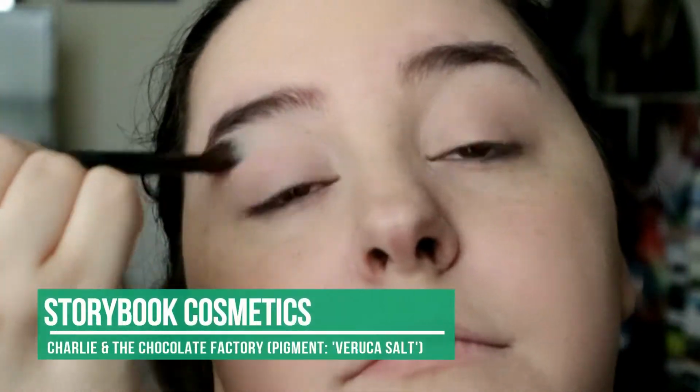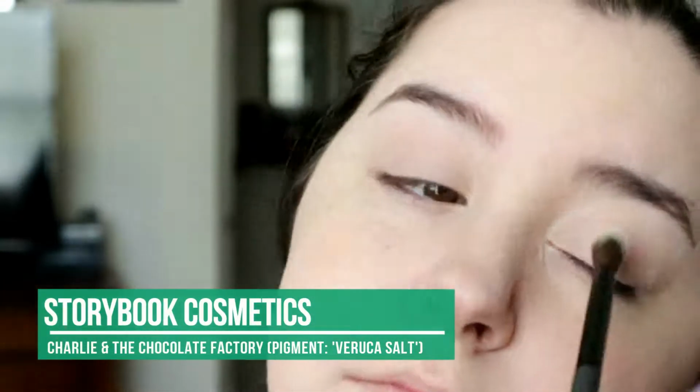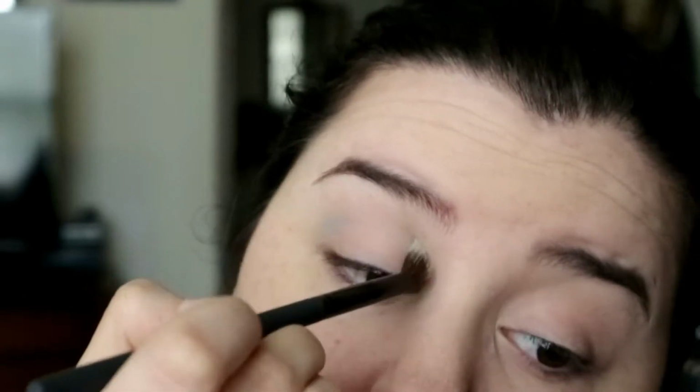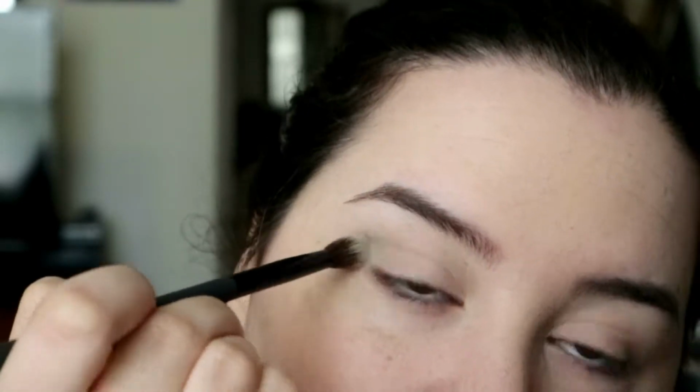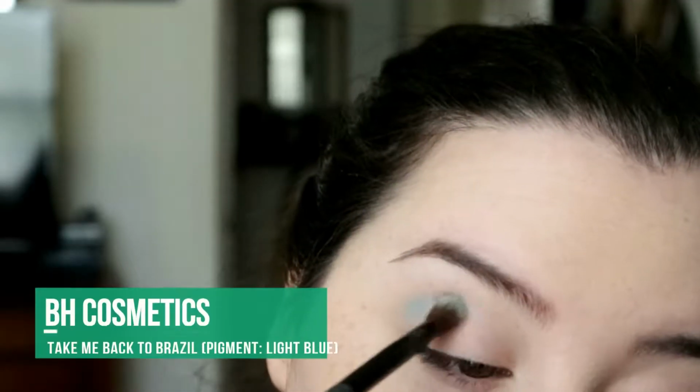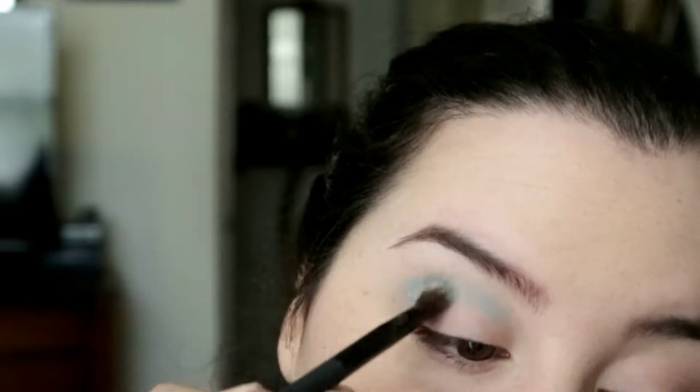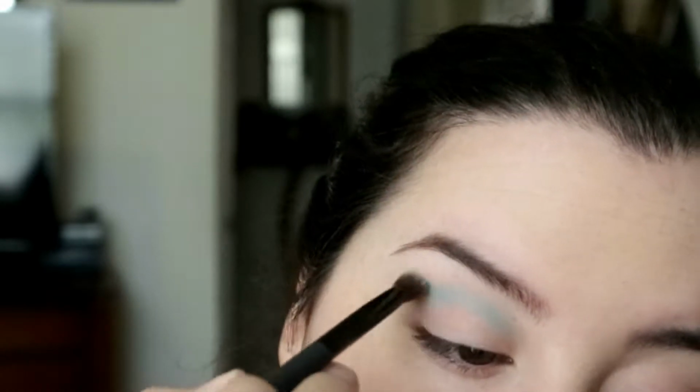And here I'm just using the Veruca Salt pigment from Storybook Cosmetics, Charlie and the Chocolate Factory, and putting that all over my lid and in the crease, just to get a nice white base down. And here I'm using the Take Me Back to Brazil palette, using the light blue pigment directly in my crease and blending that out.